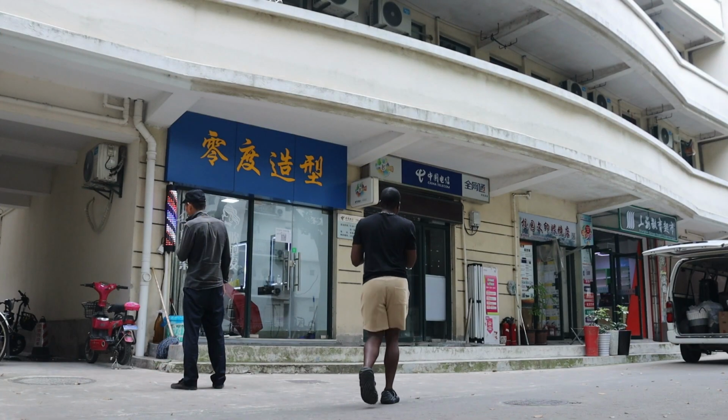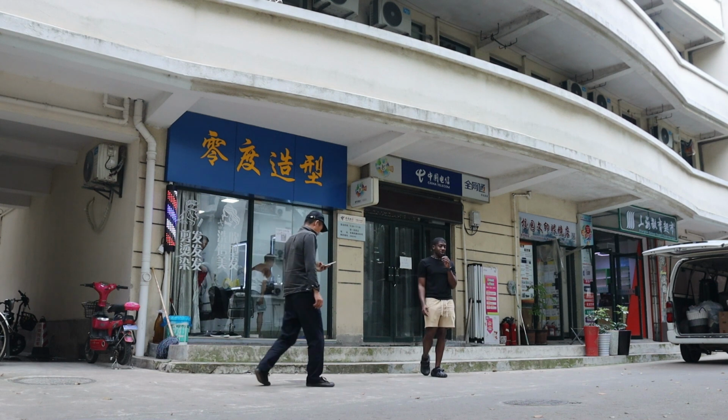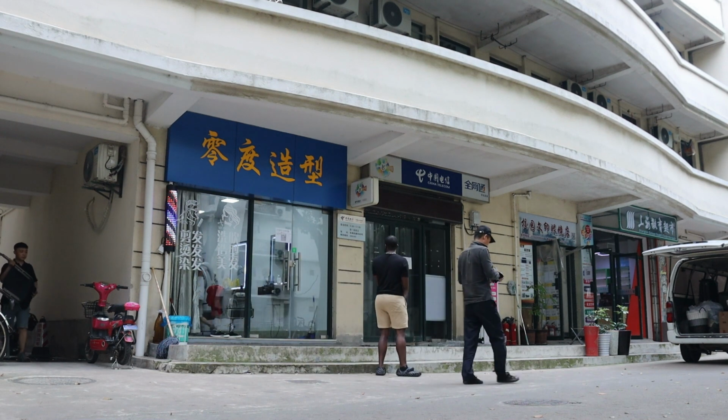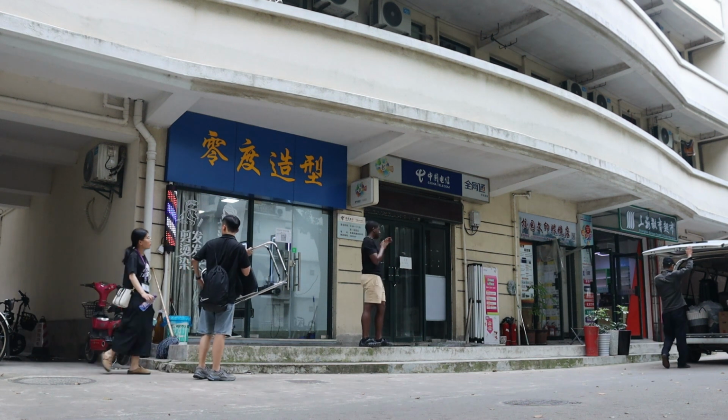What I'm walking up to right now is we have a few utilities. They got a barbershop, which I never used, but it's nice to have for some of the Chinese students. There's also this telecom place where you can get Wi-Fi, you can get cell phone service.